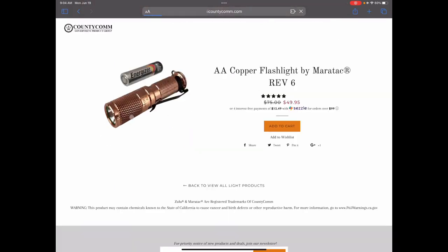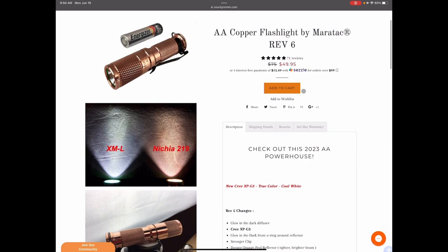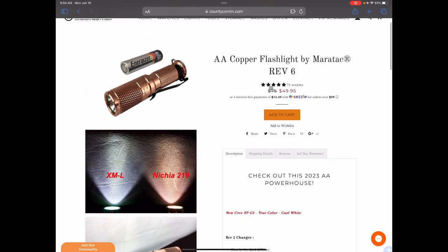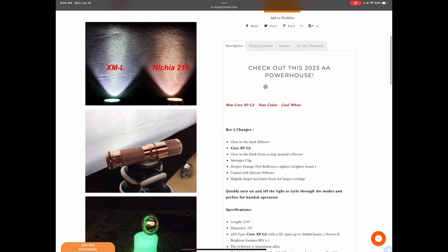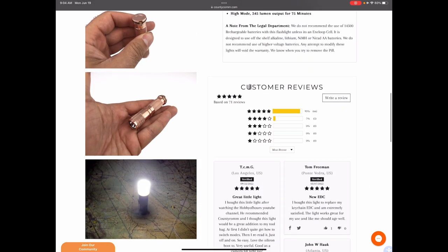So let's look at the Rev 6. $75 to 50. So a lot of times on County Com, you'll see this where things are on sale and it looks like a really, really good deal. I think this is more like the MSRP, and then this is their price, right, Chaw? Because usually their sale prices last until they're sold out. Don't take that as gospel, but that's just been my experience.